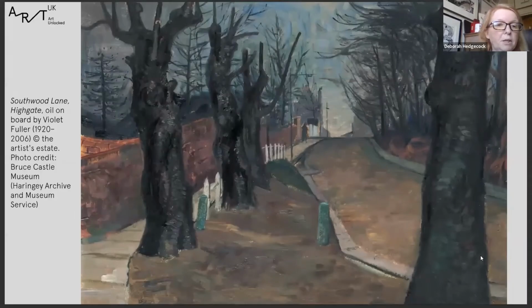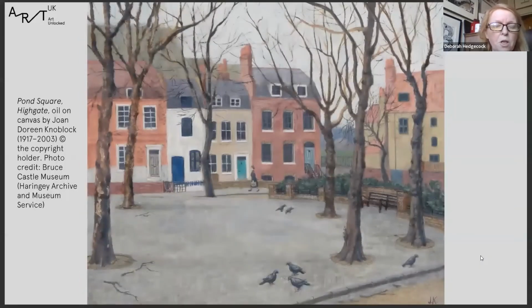And this is another painting by Violet of Southwood Lane in Highgate, which shows more of the type of paintings that she was known for, the landscapes, which were often full of melancholy, sometimes quite dark, but she was very focused on portraying light and dark. And if you compare the next slide with her friend Joan Knobloch, you can see that they probably went out to Highgate and possibly painted together, taking in the views of the area, as they were known to be part of different art clubs in the area.